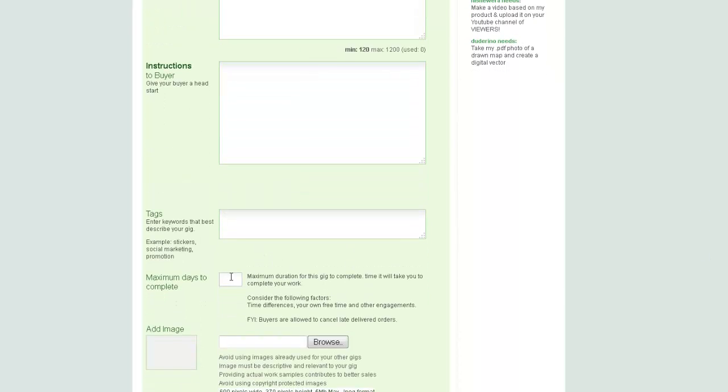Maximum days to complete. There's several options for this. I suggest you consult the guide that's included in this package. Normally it's stated 7 days just to be safe, but if you are sending worldwide, if you've decided to offer that option, you might wish to state as much as 21 days. It's really up to you.